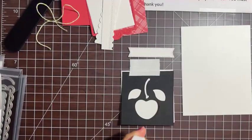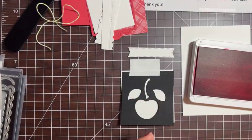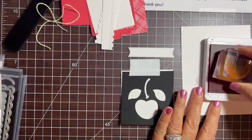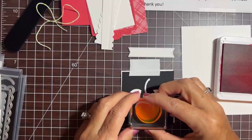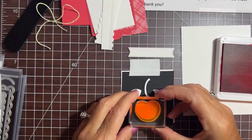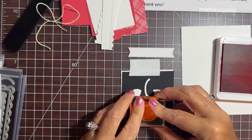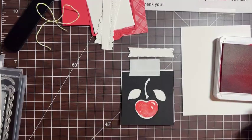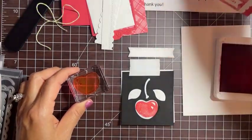Okay, and I'm gonna get my Sweet Sorbet ink pad, and I'm gonna stamp my cherry. Now I'm gonna stamp two different cherries. First I'm gonna stamp this one, and I'm just going to go right in the middle of my black cardstock, and it's just kind of a template that I've made for myself.